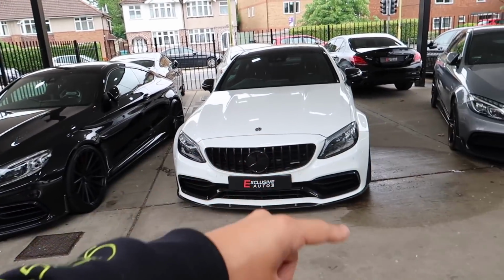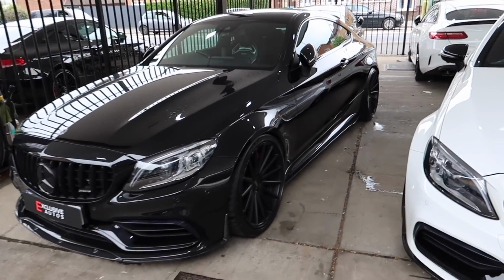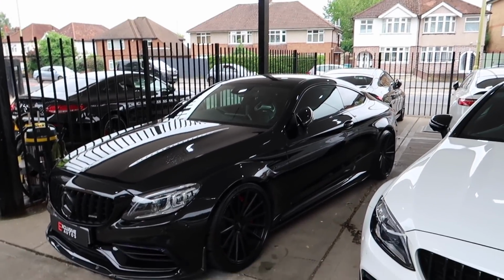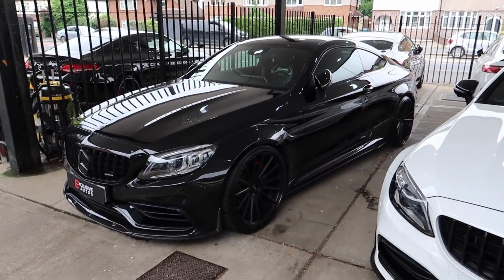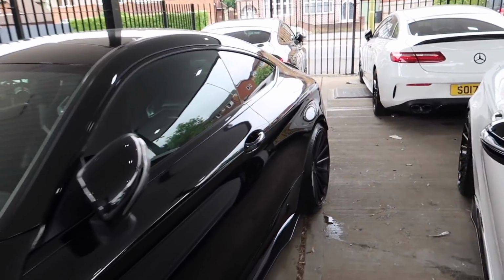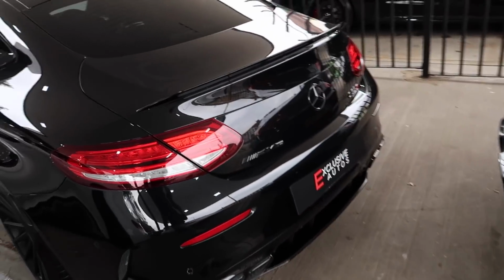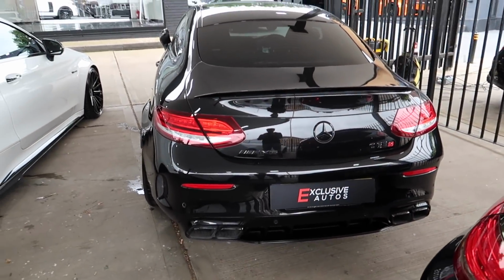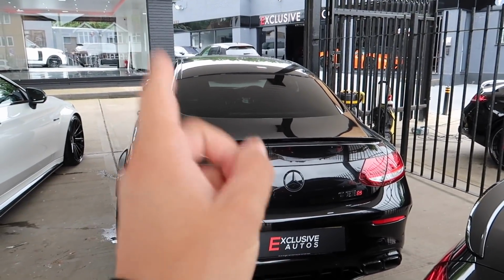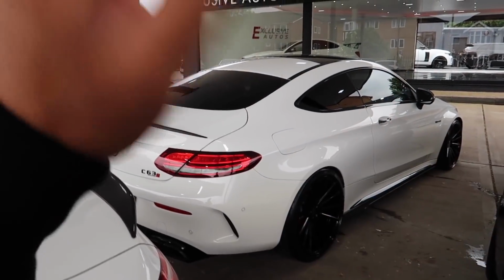They have a C63S and a C63. What they do, which I really like, is they do the wheels on them. So they do Vossen wheels, they lower them, they do loads of different things. And for 50 grand, that is a lot of car for your money. It looks absolutely epic. I'm a massive fan of that. Even I have thought about that, I want one of them. That one is not an S, but it's got an S badge, if you know what I mean.